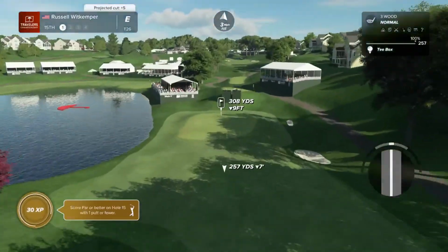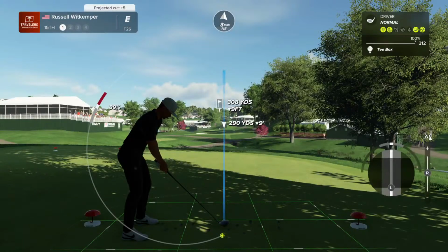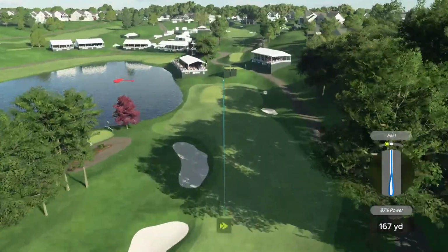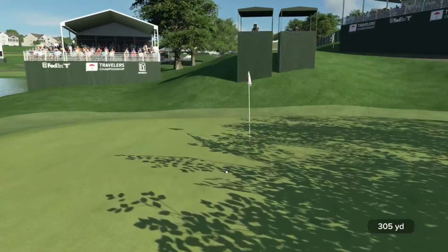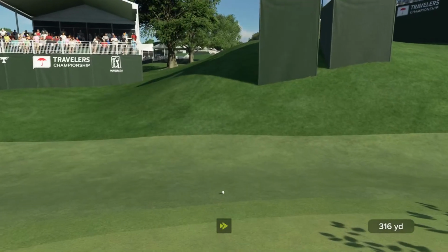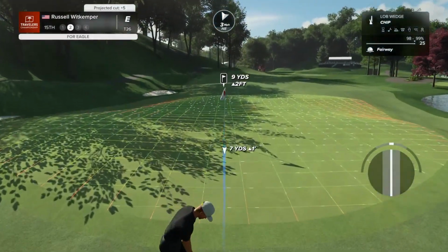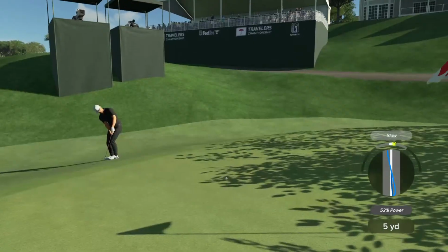Well, Rich, as we approach the closing holes here at TPC River Highlands, there are some significant shots to hit, and here at 15, it's certainly one of them. The tee shot is most definitely an important shot. If you hit a little bit too far left, water scary close to the left-hand side. Out to the right is no good. Length isn't nearly as important as how straight you can drive it. All in all, a very exciting short par 4. Love this hole.